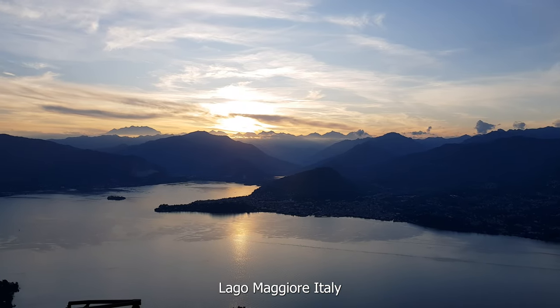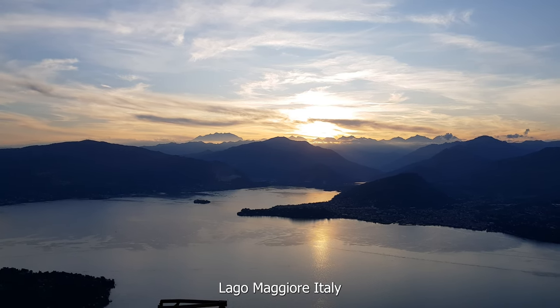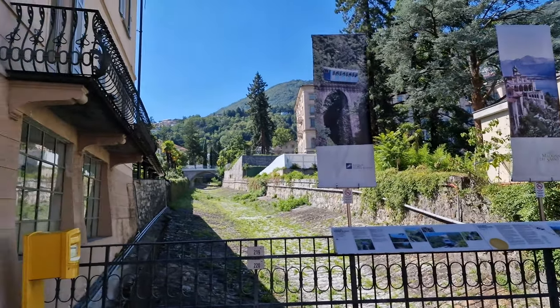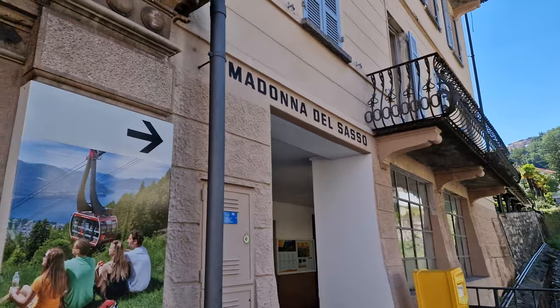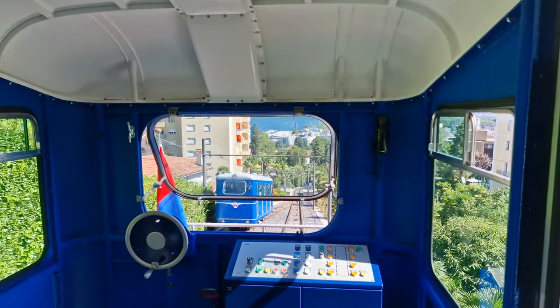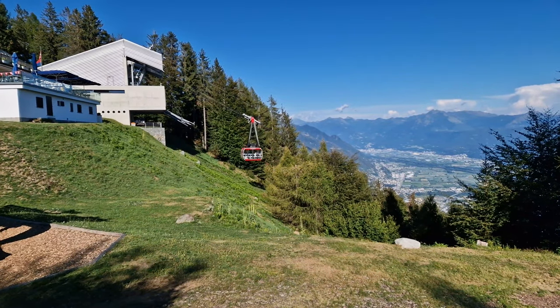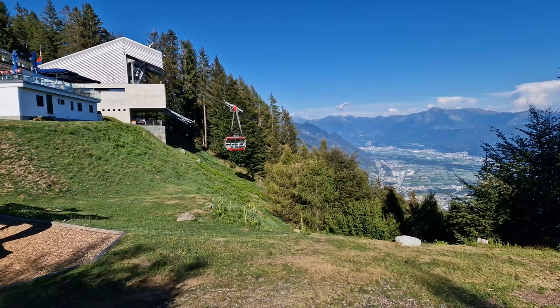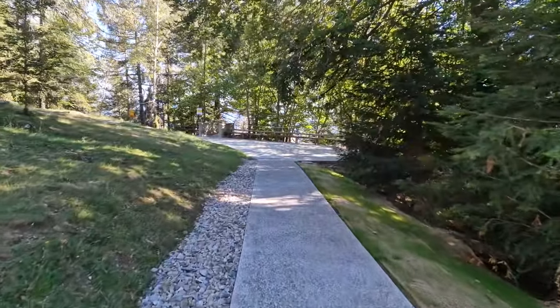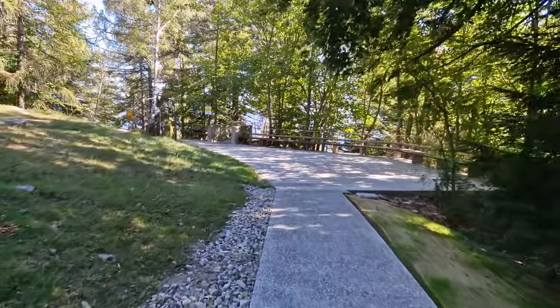You have to know that a big part of Lake Maggiore is in Italy, but a part of it is anyway in Switzerland. So we go to Locarno and we go up. And then we go up again. We go to the Cardada panoramic viewpoint, and here we see the beautiful Swiss Lake Maggiore.